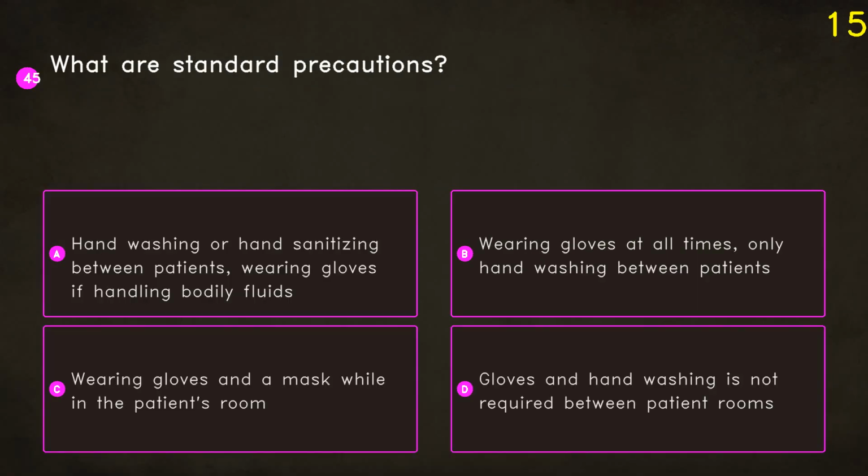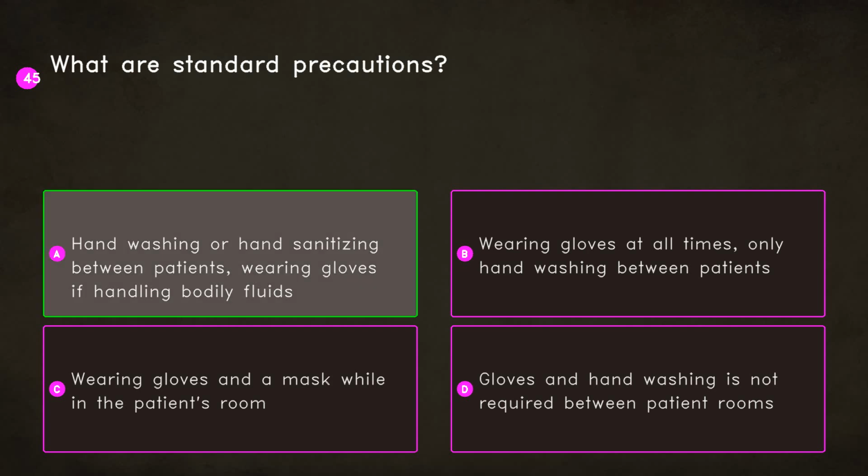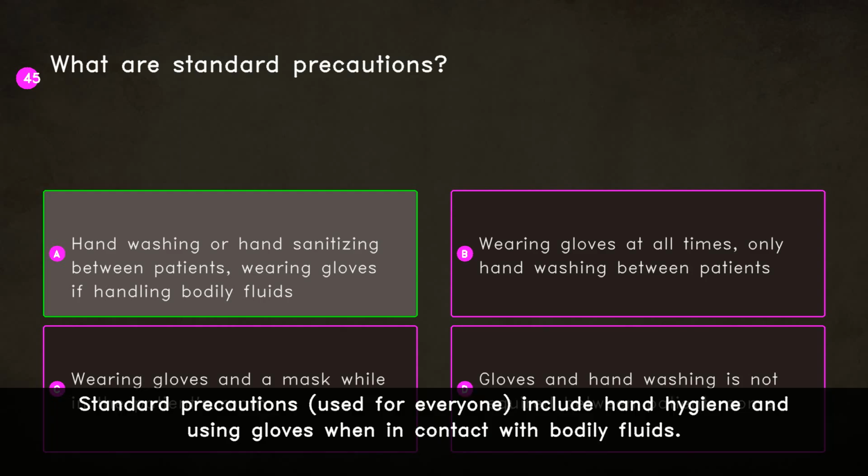Question 45. What are standard precautions? A. Hand washing or hand sanitizing between patients, wearing gloves if handling bodily fluids. B. Wearing gloves at all times, only hand washing between patients. C. Wearing gloves and a mask while in the patient's room. D. Gloves and hand washing is not required between patient rooms. The correct answer is hand washing or hand sanitizing between patients, wearing gloves if handling bodily fluids. Standard precautions, used for everyone, include hand hygiene and using gloves when in contact with bodily fluids.